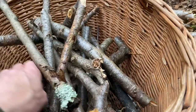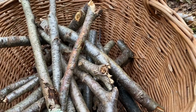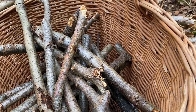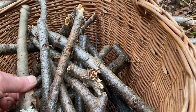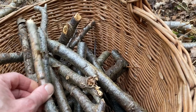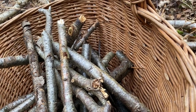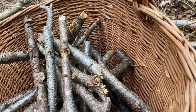So here's my basket. I'll put those in, and I'll go and get some more. I don't need huge numbers at a time. It's just doing it regularly, and then that keeps me going. In the cottage, they're dry in terms of being seasoned, but they'll be really dry in the atmosphere there near the fire. And yeah, that's my little thing I've been doing, and I don't know why I didn't start doing it sooner.